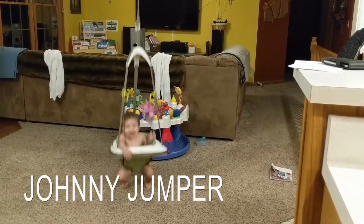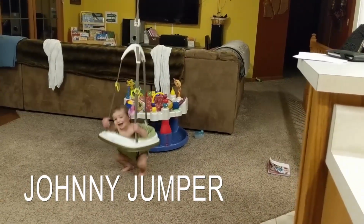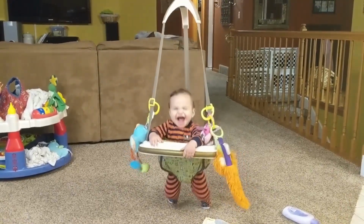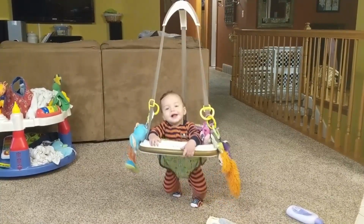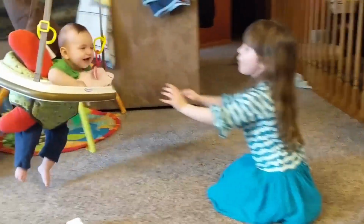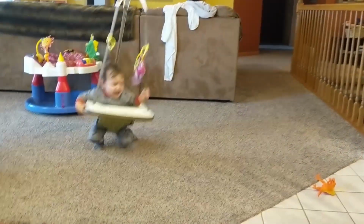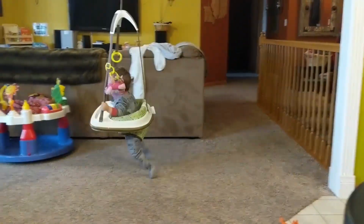And lastly is the Johnny Jumper. It's hilarious to watch them. And then it's been hilarious to watch my older kids interact with my baby as they like swing him back and forth in our big open doorway. But Johnny Jumpers are a lot of fun, and I don't even think they're super expensive, the ones that go over the door frame. So there you have it. Dozens of gift ideas for the 1-year-old in your life.